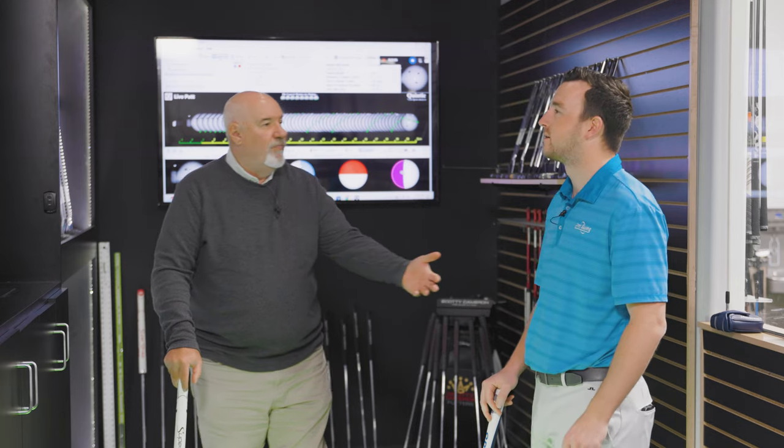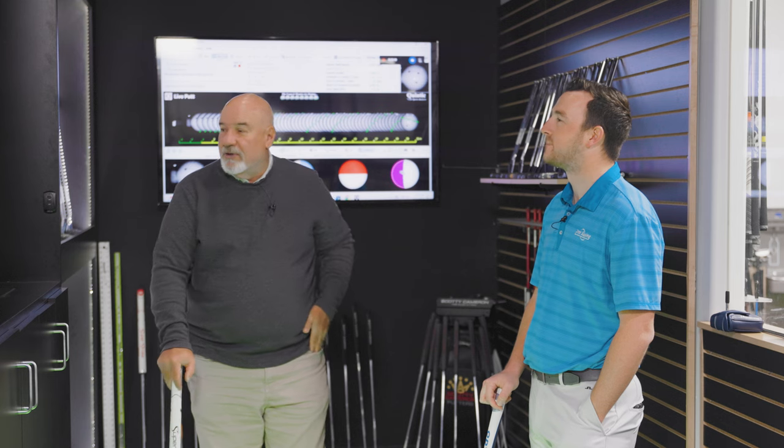Most people don't come in here and say, my lag putting's terrible. They say, I can't make a 3-footer, I can't make a 4-footer. Well, you just put a fabulous roll on basically a 4-foot putt. Now, if you do that all summer, we need to reconvene in a couple months and find out how your putting's going.